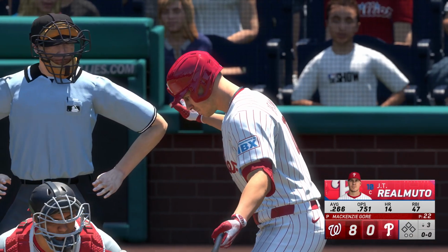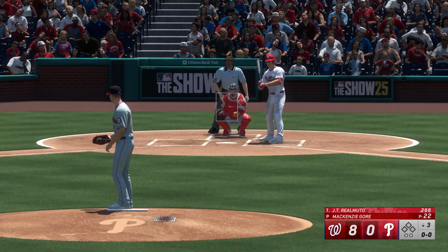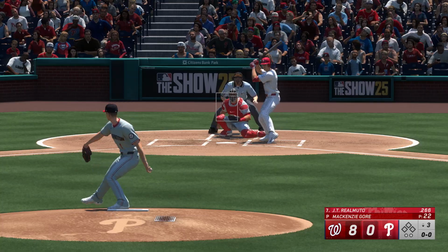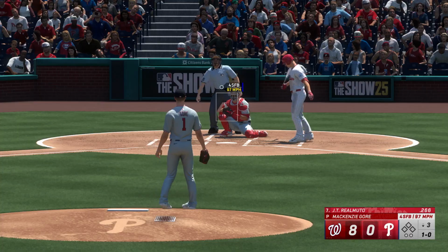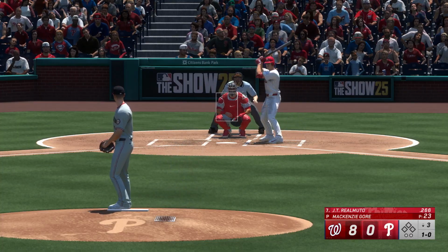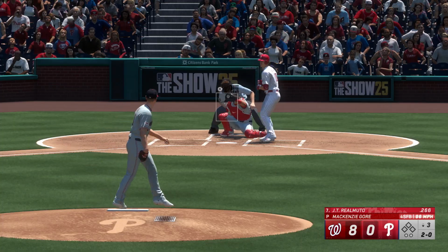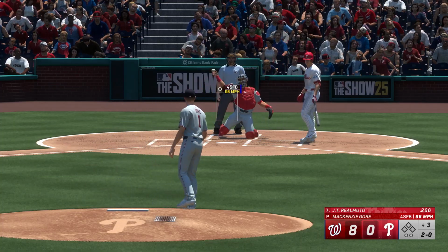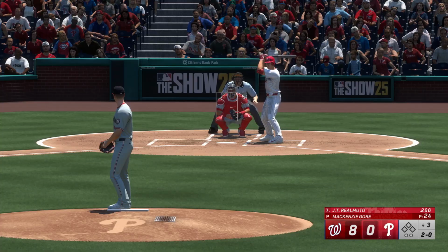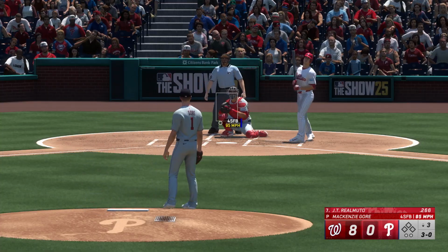Back at Citizens Bank Park as we go to the last of the third. Leading off, the catcher, JT Realmuto. First pitch doesn't find the zone. Just high, missed. And another ball.